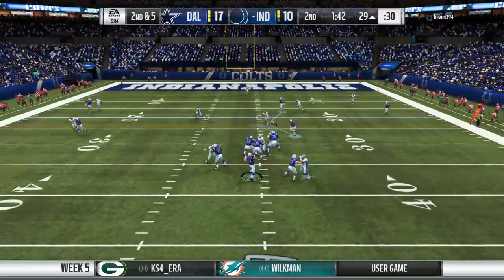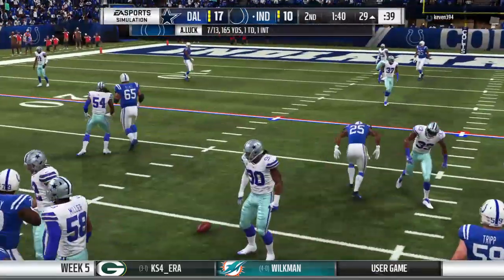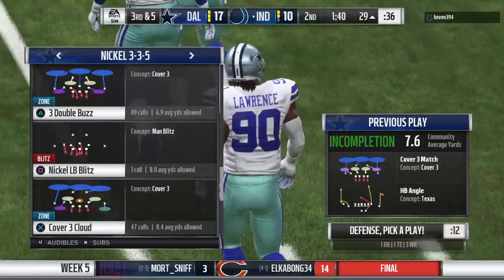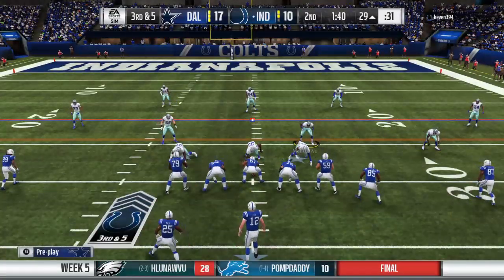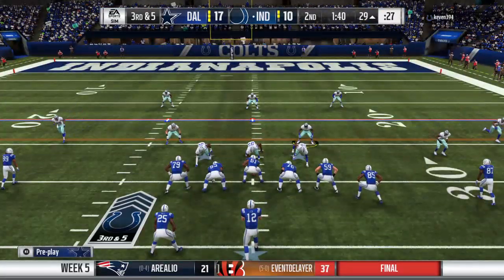To throw on second down is Love. And incomplete there. A nice hit jars the ball free and brings up third down. The beauty of being able to play a zone defense when you can sit back and see the ball coming out of the quarterback's hands, guess what? Creates a lot of confusion, kind of a muddle in the middle of the field where you can go make a play on the football.